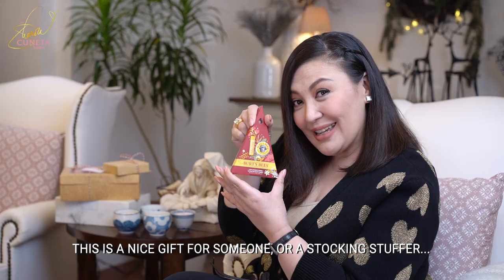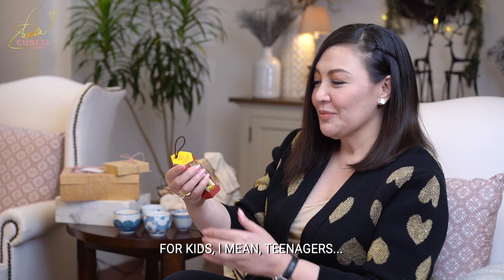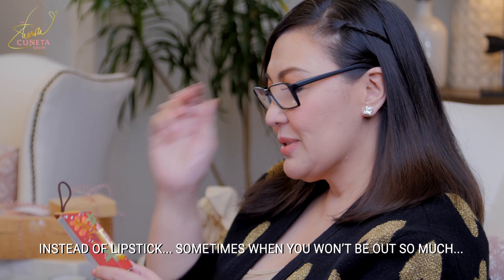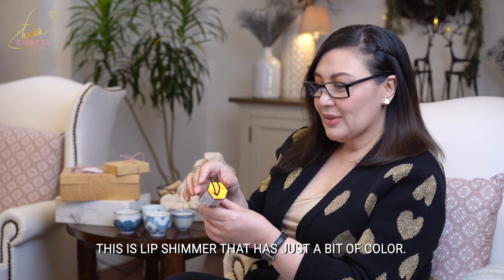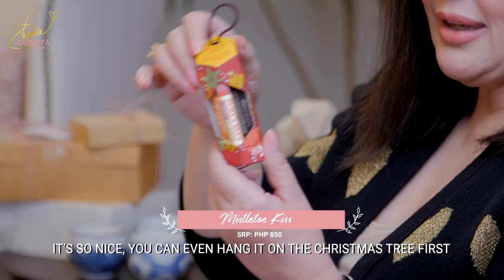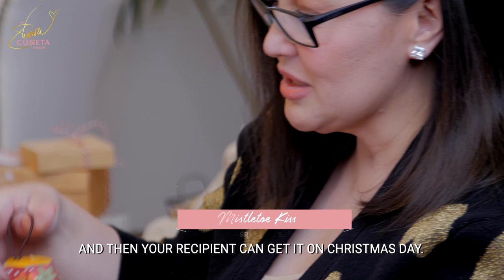Ito, this is a nice gift for someone, you know, a stocking stuffer or for kids na, I mean, teenagers, ganyan. This one is so cute kasi pagka ginamit mo, instead of lipstick sometimes at wala ka nang masyadong lakad, it's lip shimmer. Tapos may konting-konting kulay. Ito, natural, but it's peony. Like the flower. Mistletoe kiss ang tawag dito. In this little packet. It's so nice. You can even hang it on the Christmas tree first. And then, you know, your recipient can get it on Christmas Day.